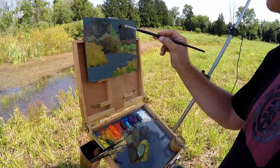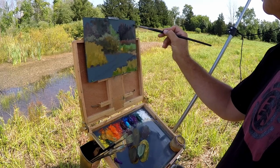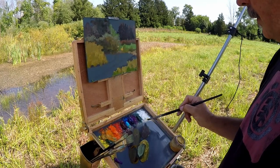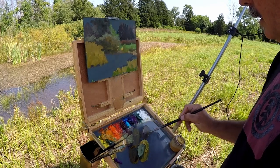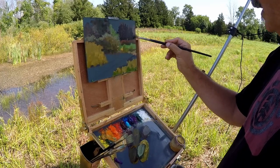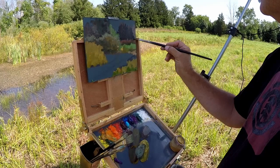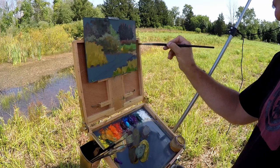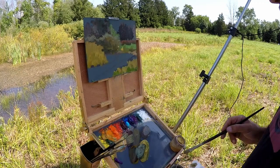Sky is going to be in here. These trees are back there, and probably there's another tree right back in here that goes off the canvas. So just looking for a gray back here, and I want to blue that down a bit. And there's some bluish greens back in here as well. There's a lot going on here. All right.